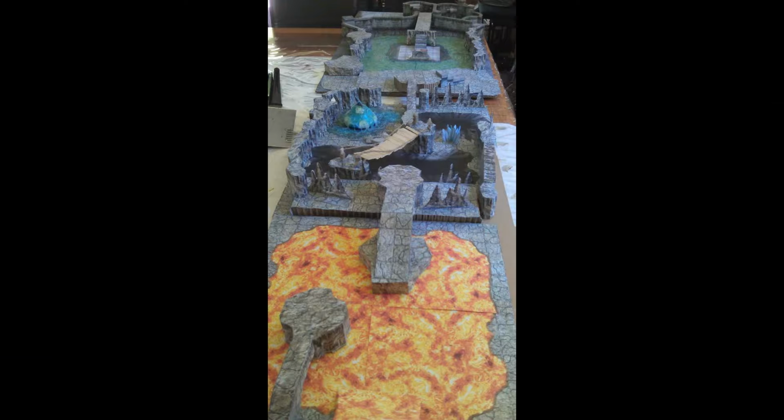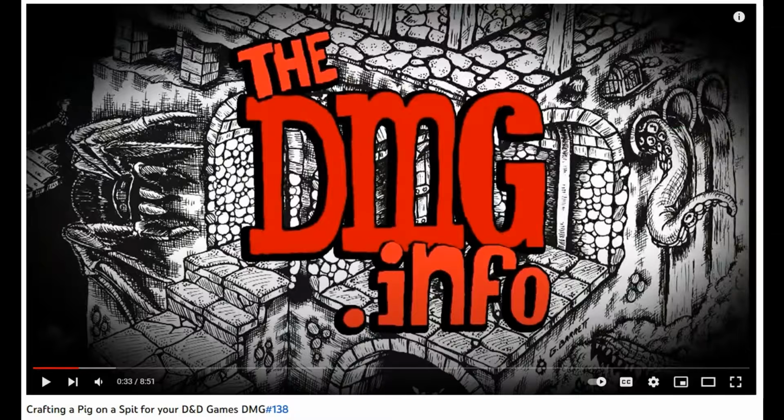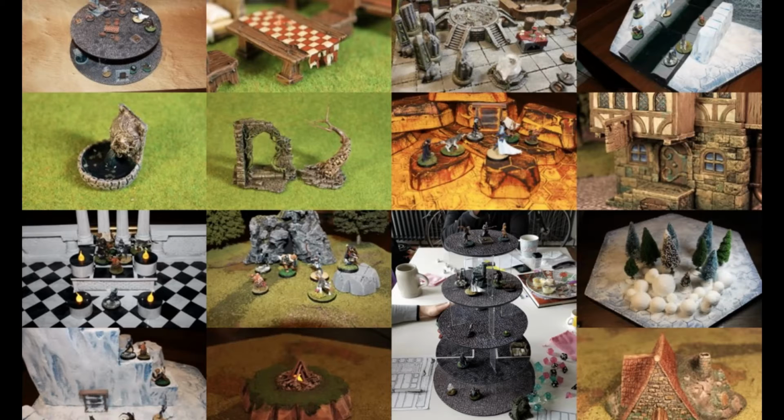This proved to be quite popular and inspired many others to do the same when I promoted a new modular dungeon tile set designed by Joe and Sarah Bilton of Heroic Maps, based on my suggestions and the modular set created by Gareth Barrett of the DM Info channel and website. 9 years ago was a real hotbed of activity in the crafting scene.